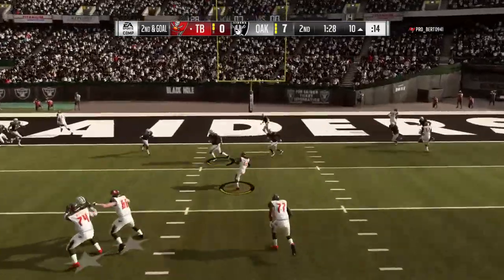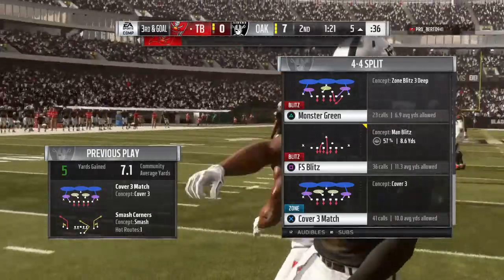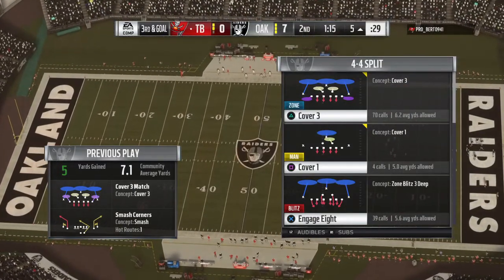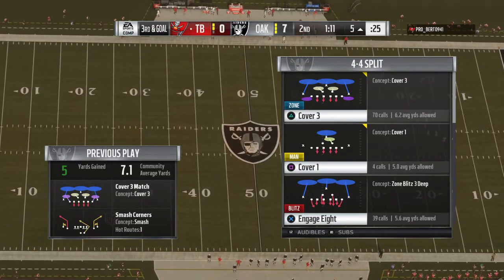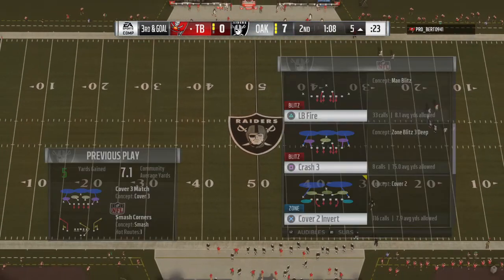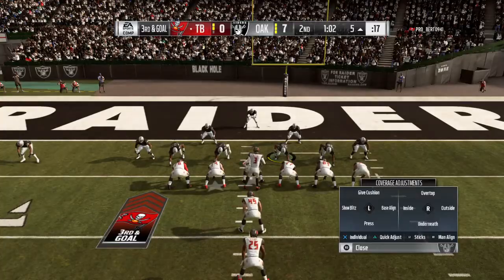From the gun, Winston. He hits Rodgers in the flat. And he'll be brought down this time at the 5-yard line. 5 yards that time on the completion. And now it's third and goal. This has been a long drive. You got to figure a field goal would be a letdown. Can they convert now on third and goal?